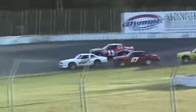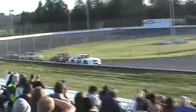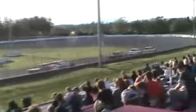Into turns 3 and 4, looking to the outside is Aaron Bowden, but he slides up the track. He's going to lose a lot of ground. Points leader Marshall Hallett in the 15 moves up into third as he's quickly making his way towards the front. He has been the class of the Hinkle Home Hobby Stock field all season long. And he continues to be here tonight in this heat race, as he has now moved in.